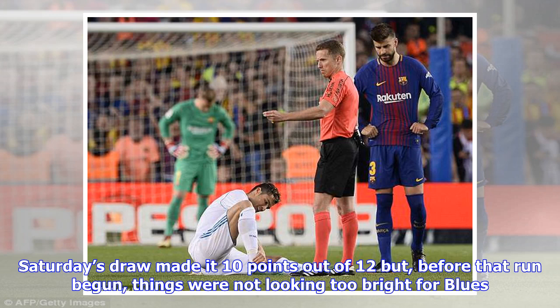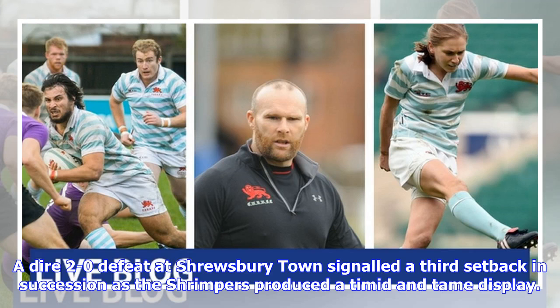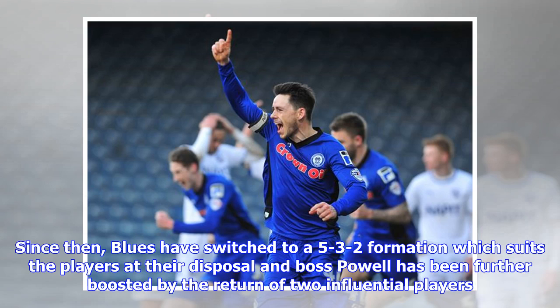Saturday's draw made it 10 points out of 12, but before that run began, things were not looking too bright for Blues. A dire 2-0 defeat at Shrewsbury Town signaled a third setback in succession as the Shrimpers produced a timid and tame display. Since then, Blues have switched to a 5-3-2 formation which suits the players at their disposal, and boss Powell has been further boosted by the return of 2 influential players.